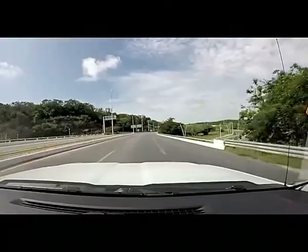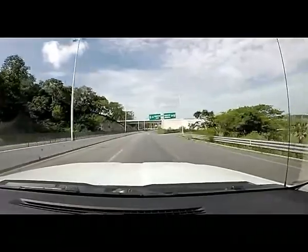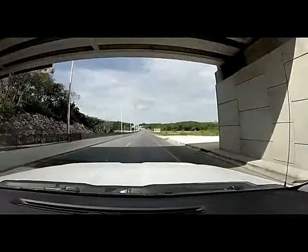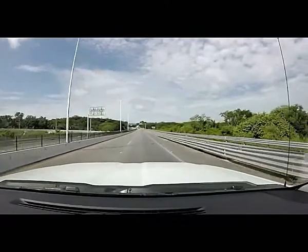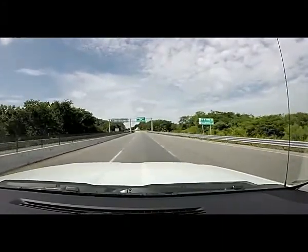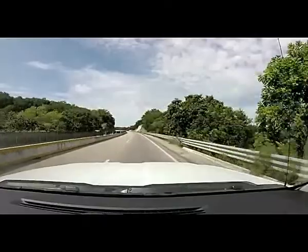We'll be traveling at about 100 kilometers an hour, which for you folks up north in the US, that's about 60 miles an hour. We'll be on cruise control, and I found that that is the best speed for me to get the most gas mileage on the truck. Of course, we should never be in a hurry. We have to enjoy ourselves on the trip, and that's exactly what my plan is.